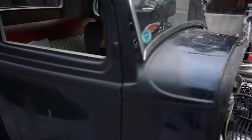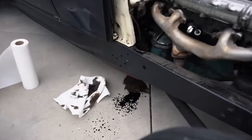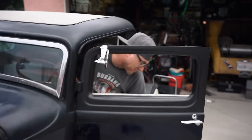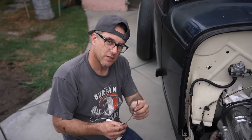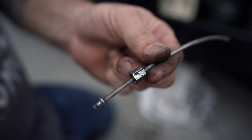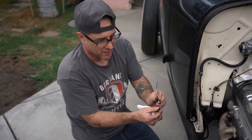Is it leaking? It's leaking. Oh, shoot. What type of fluid is that, though? It's oil. So this is the culprit. It's very brittle. I guess it's old. This has a hole in it, so it was leaking out because of the fitting.